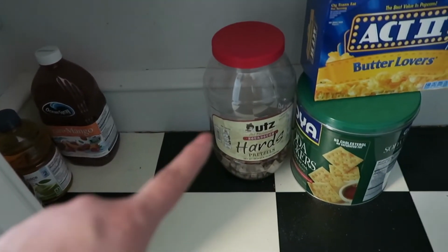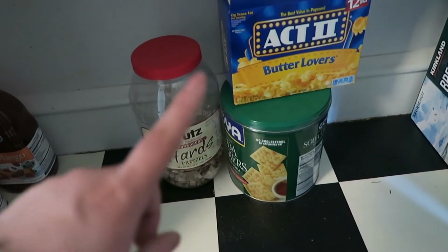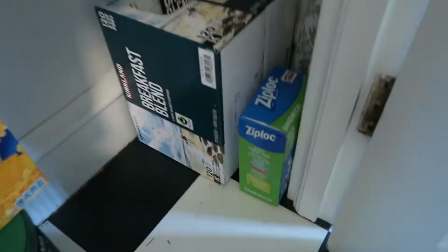So this is the big container of pretzels. We have crackers, popcorn, coffee, and then Ziploc bags because they didn't fit in my other drawer. So that is my pantry organization.